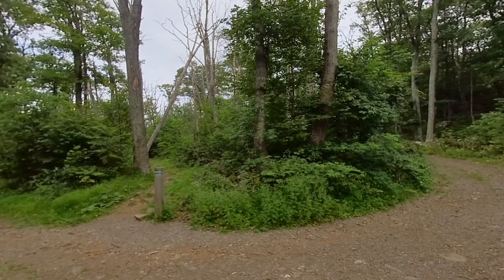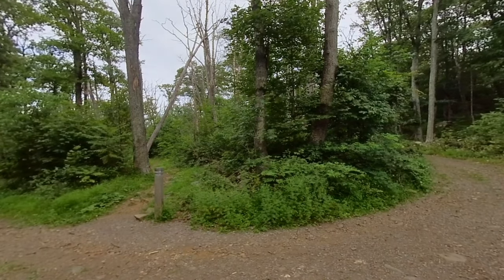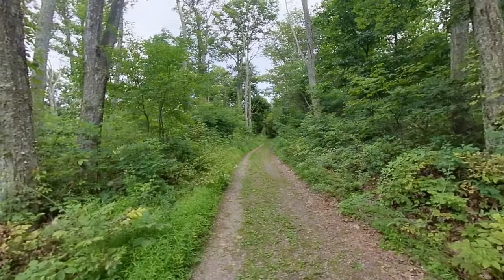Around the midway point, you cross over a fire road, which we unintentionally took, and it cut our hike short, but the actual hike should take under 2 hours.